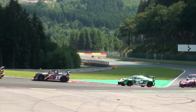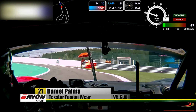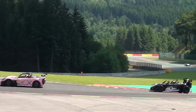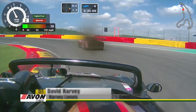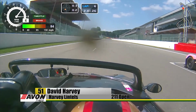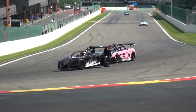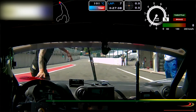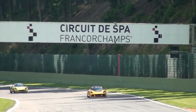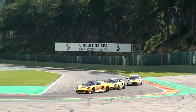Robin Nilsson in the mix as well. Christopher Laroche, the leader there in the 57 car, and Daniel Palmer succumbs and goes into pit lane, potentially into retirement, as we watch Natalie Janot-Prache and Dave Harvey dicing for fourth position in 211 Open, and Dave Harvey gets a good exit there, manages to pass Natalie, who might try and get back, certainly closing up. Pretty good move. Oh, Daniel Palmer in pit lane trying to sort him out. Now, is that going to be a get back out and do a bit of testing for race 2, or is it going to be a retirement?